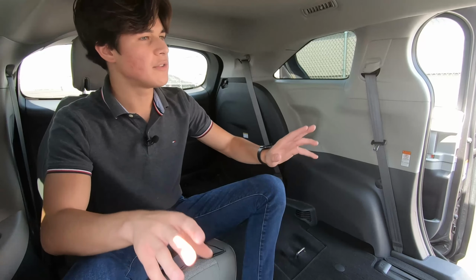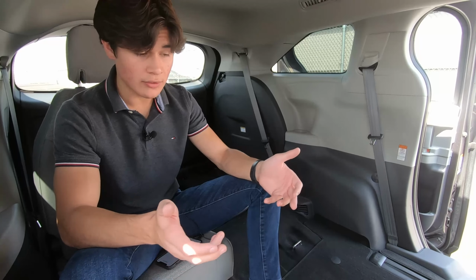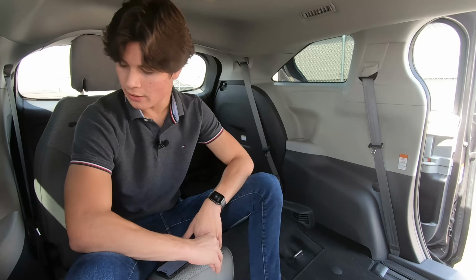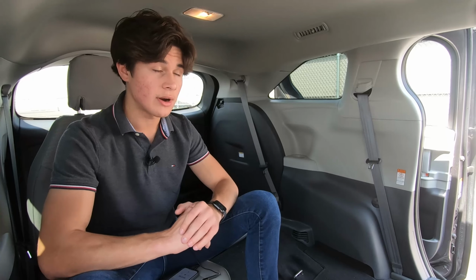But as you see, when all the seats are folded forward, you have tons of room back here to fit anything you need. Let's say you're moving cross country, you could fit definitely a bunch of boxes in here as long as you aren't carrying any kids. On top of that, for power points back here, you have a USB Type A and a USB Type C port, so kids back here won't have any problem charging their iPad, so they will shut up while you're driving.